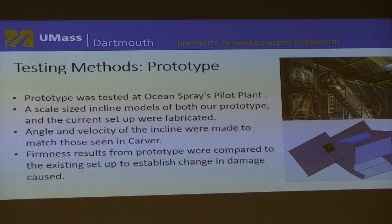So our prototype was tested at the Ocean Spray pilot plant, and it's a scale-sized incline model of both our prototype and the current set of fabricated. The angle and velocity of the incline were made to match those in Carver, and the firmness results from the prototype were compared to the existing setup to establish change in damage caused. The image right here at the top is our scaled-down model of the conveyor belts, and this is at the Middleborough location. And the image below, this is the current transition that Ocean Spray has, and this is what we're looking to change. Now I'm going to pass it off to Matthias to go over.